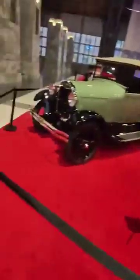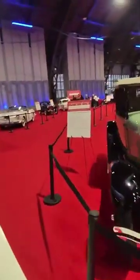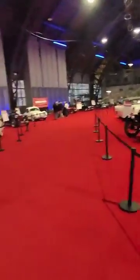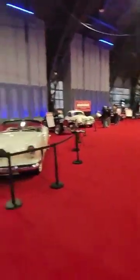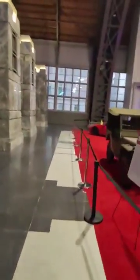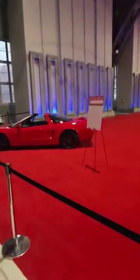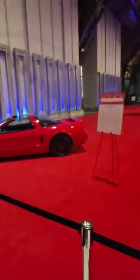I've been to actually an automobile museum where a lot of the first cars were made there. Oh my gosh, what is this? It looks like it might be an Acura or something. I can't tell. 1941 something, military vehicle. This is, yep, Acura 1995. I know it.